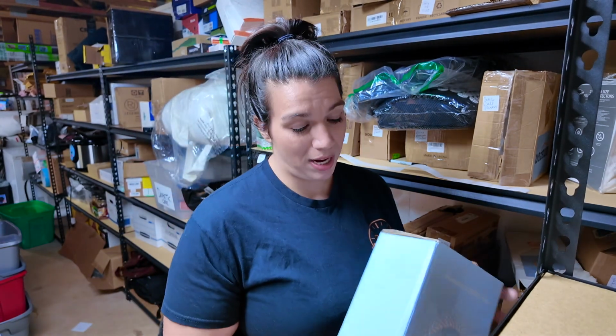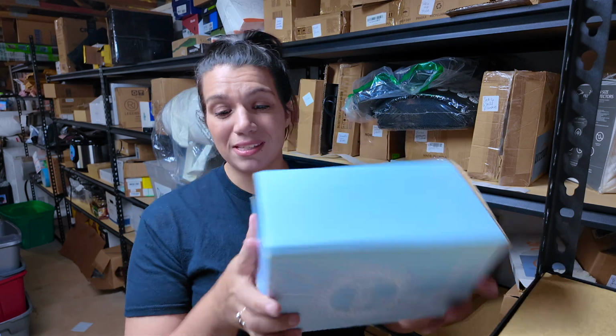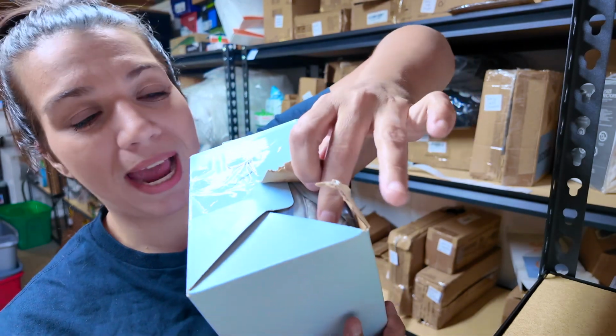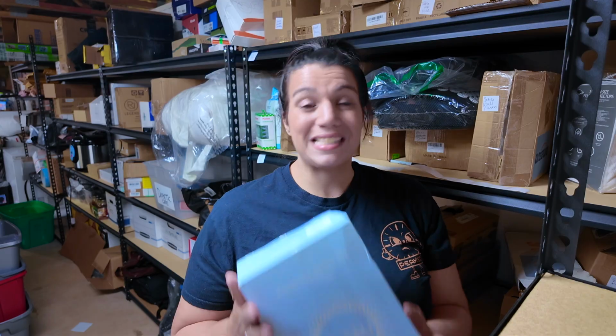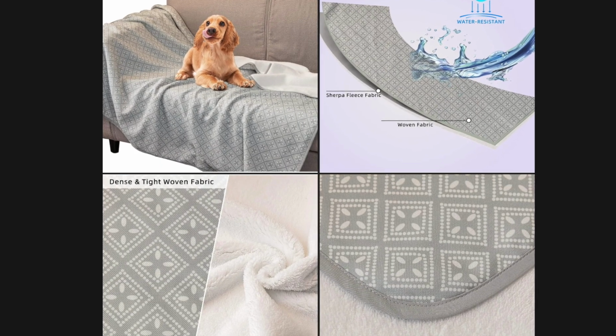This is another $2 item that I was really surprised to get for $2, especially because of how much people love their pets. It is still sealed in the box. You can see the blanket itself is also wrapped in its original clear wrapping. This is actually a really nice quality dog blanket. Yeah, it's a blanket literally for your pets. It's waterproof, smell proof, and it's probably very soft and comfy.